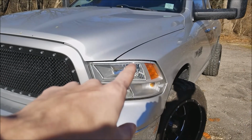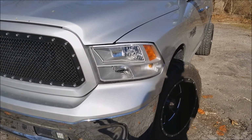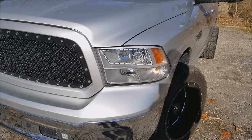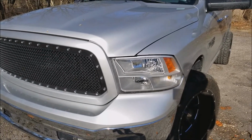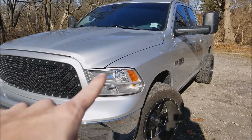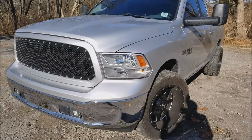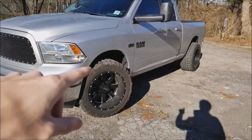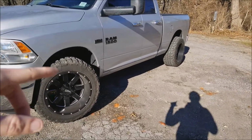And I'm going to switch the halo ring to the braceless halo ring that I've seen from, I think the company is called Prism. I see them on Instagram all the time. But the one that's the smooth light instead of all the little chips, I think that looks so much better than this. So I want to switch all that up. Either a 4 or 6 inch lift, which will be coming in around January, February, sometime in there.